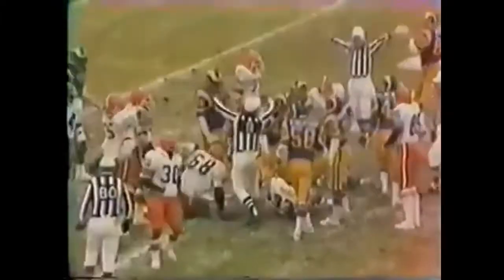Over the middle to Paris. He's got it at the 30 and lost the ball in a scramble, and I think the Rams have recovered. Pat Thomas came up with the ball.